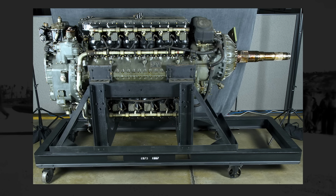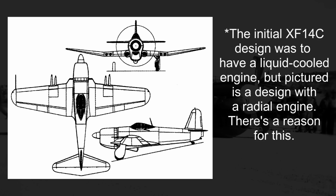So for this experimental engine, on June 30th, 1941, the same day, coincidentally, that the Navy issued contracts to Grumman for prototypes of the F6F Hellcat and F7F Tigercat, the Navy also awarded a contract to Curtiss for 2 prototype XF14Cs, sticking to their love of radial engines in the 2 former aircraft, and trying to get themselves a high-power inline liquid-cooled fighter in the latter.